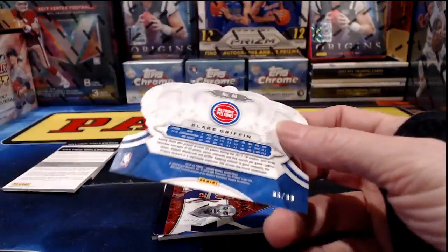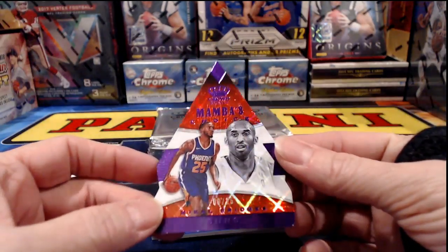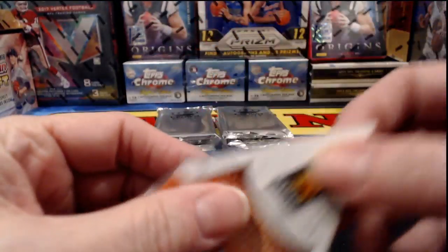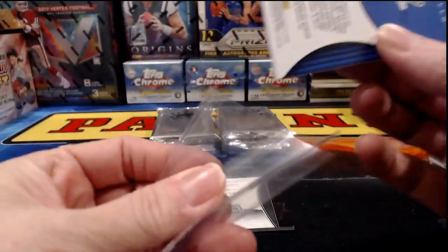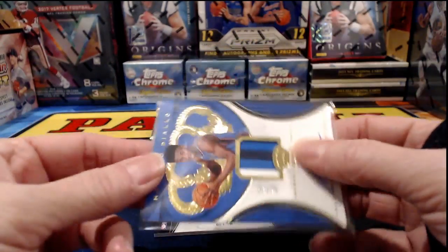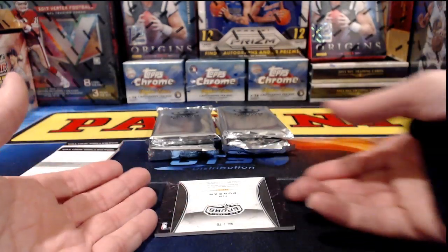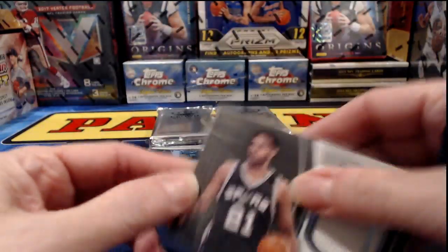Here's Blake Griffin. That is copper crystal to 99 for the Pistons. Here's Mamba's Choice. That is numbered to 25. Mikal Bridges and the Phoenix Suns. Hamidou Diallo for the Thunder. Let's see what Hammy looks like. He is numbered to 25. Very nice. Hard signed autograph. And pretty nice little relic in there for OKC. Tim Duncan and the Spurs, once again, some imperfect corners on the back, but minor imperfections, in my opinion, anyway.